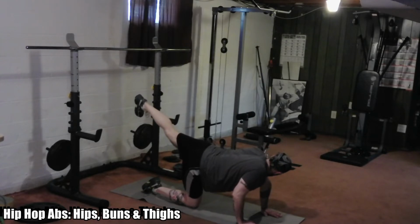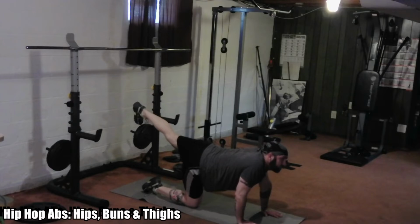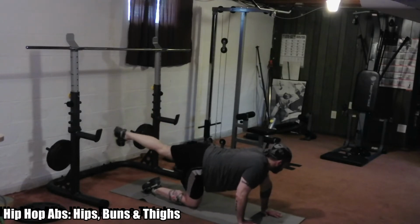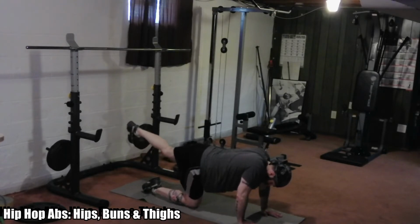Now we're going to do the same thing we did on the other side. We're going to start to squeeze our glutes together right here. Let's squeeze them in, press, and press. You guys feel that? You feel that working? Come on, do you feel it work?